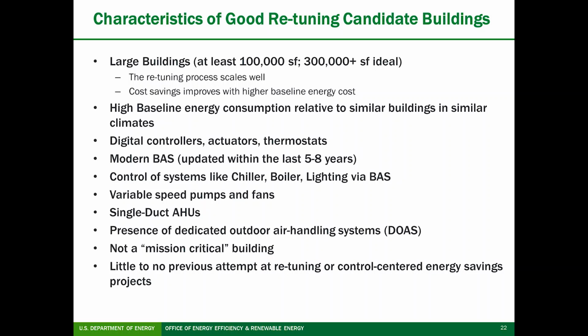Sites with high baseline energy consumption relative to similar buildings and similar climates are good indications, especially if you don't have an explanation of why the energy is higher. You know, if it's not a mission critical 24/7 building, but it still has high energy consumption, that's maybe something to look at. Buildings that have digital controllers, actuators, and thermostats give us the best opportunity to implement the kind of retuning measures that we typically implement.